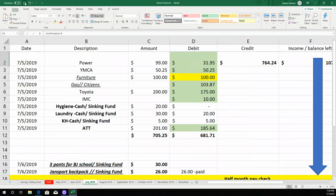I also have to pay for my youngest son's after school program. This is not going to start until the end of July. However, I wanted to get ahead because sometimes things happen. I don't want to feel pressured to make this payment for his program.